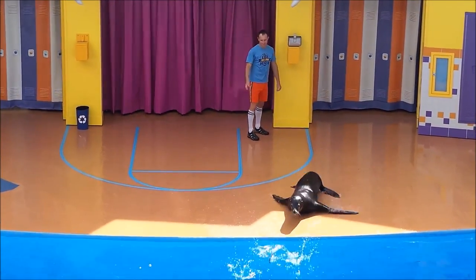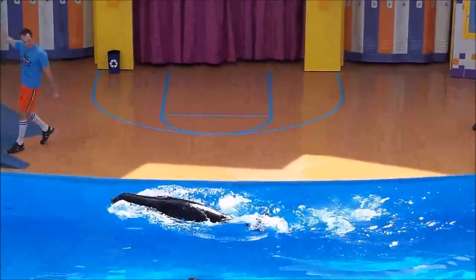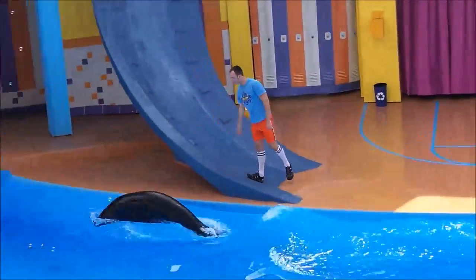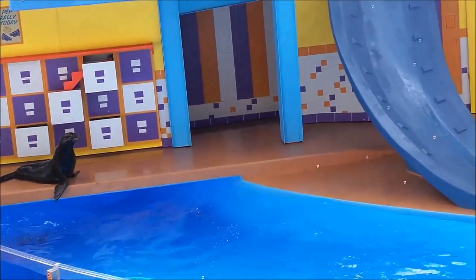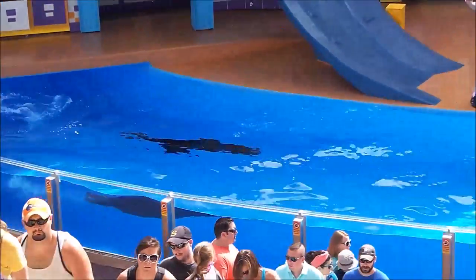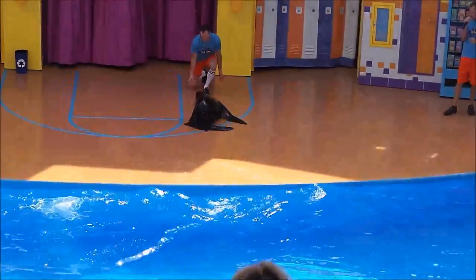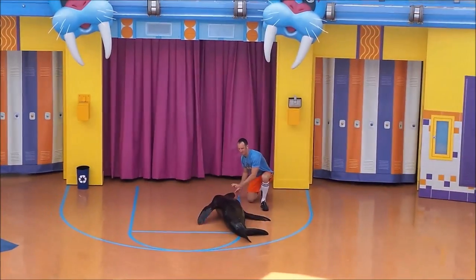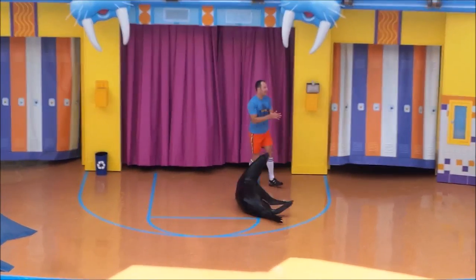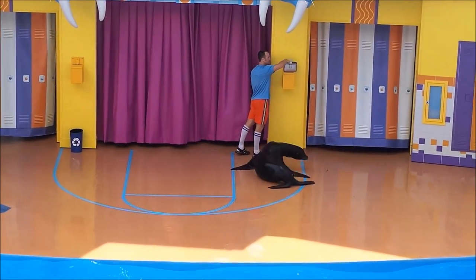Now you notice that Ed is sort of touching or pointing to Rydell's chest. What that communicates to him is when we touch a certain part of the animal's body, they have very quickly learned that we're asking them to move that part of their body. So by touching in between his pectoral flippers, Rydell is moving them forward. There's one, two together. There you go, good job. Well done, Rydell. Great job, Ed.